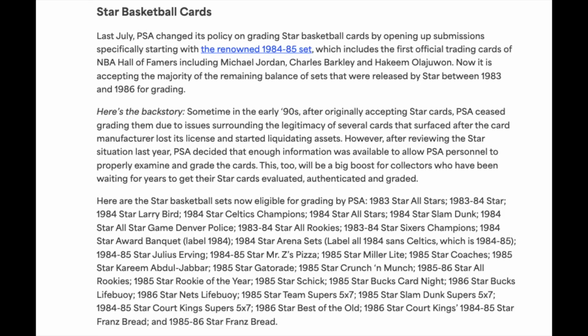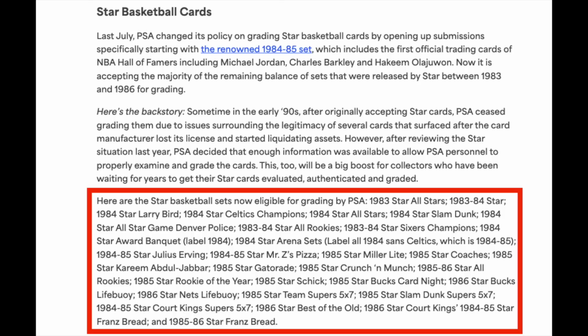So I went back to the Star write-up, and in the 3rd paragraph, there's this long list of the Star sets that they do grade. And yeah, the Jordan set's not on here. I don't know why it would not be on here. It's one of the more common Star sets, I would say, and they've got all sorts of oddball ones on here. Mr. Z's Pizza and Starbucks Life Buoy and Star Franz Bread. These are some oddball brands, so I don't know why they would have these and not do the Jordan. Perhaps there's some good reason, but I couldn't figure out why.